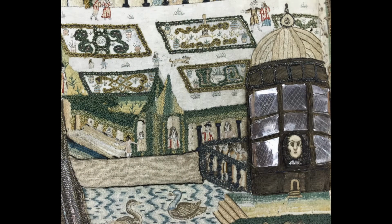Here we have a detail of the left corner of the previous slide. The orangery, or glass house, is in the foreground. Mica is used to imitate the glass. The detail of the inlaid mica is highlighted because we were able to move the picture so that the mica caught the light. This feature might not be visible or easy to detect if this were a static photograph.